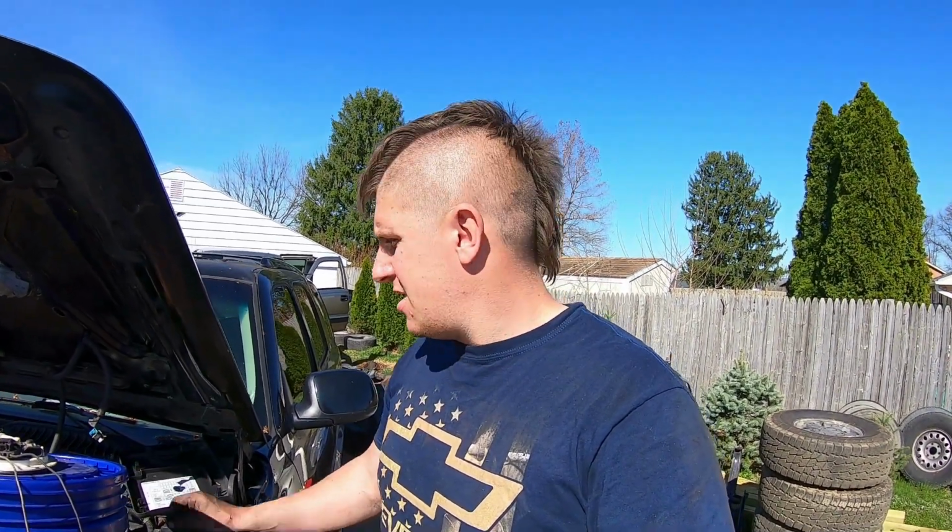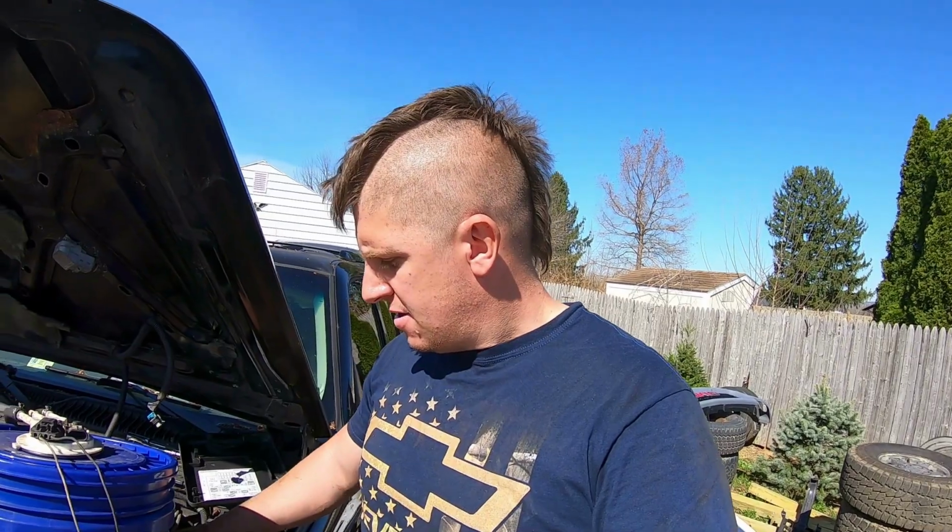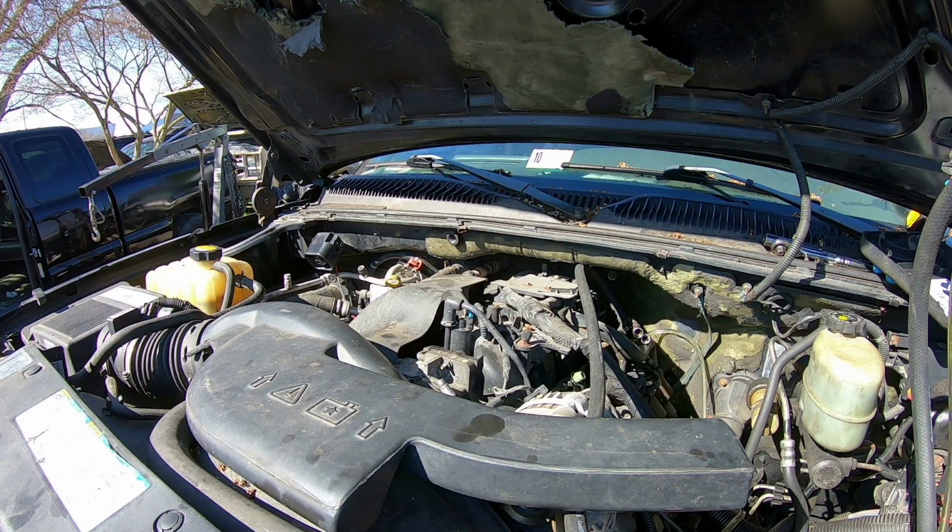And wouldn't you know it, one of the fuses for the ECM was blown, one of the 20 amp fuses. So I fixed that, I put a new fuse in. Let's see if this thing will come to life now. All right, baby. Live.